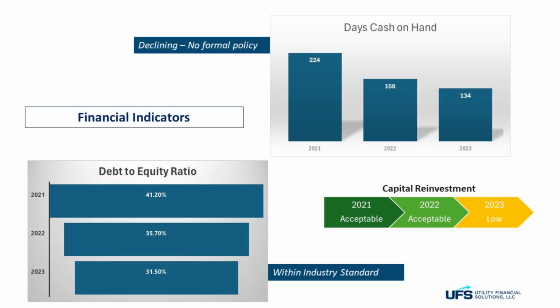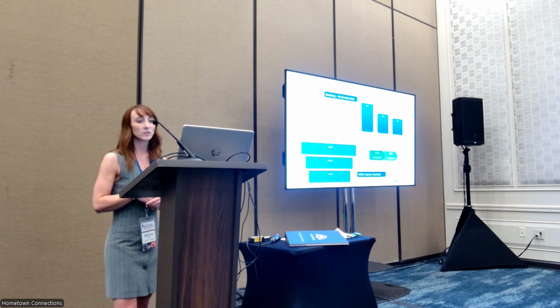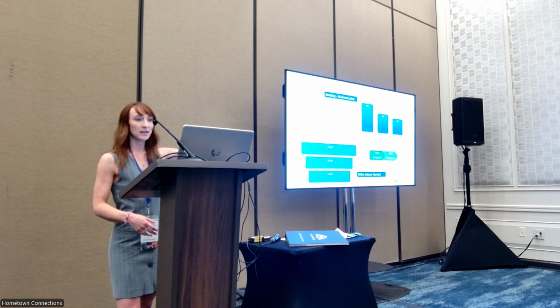So here's some factors that we look at in the financial assessment. So days cash on hand. You can see for this utility that I pulled, we looked back historically 3 years, and their days cash on hand was declining. So most recently in 2023, 134 days cash on hand. Debt to equity ratio is within industry standards around 30 to 35%. And then capital reinvestment, we were doing great in 2021 and pretty good in 2022. And in 2023, we didn't invest as much. Why? Probably because our days cash on hand was decreased.